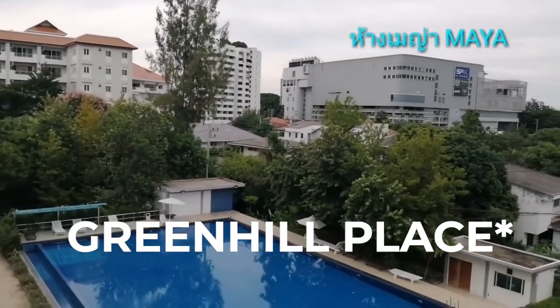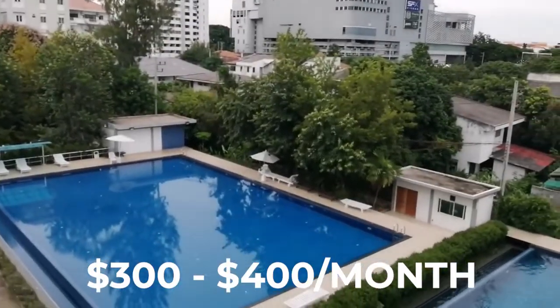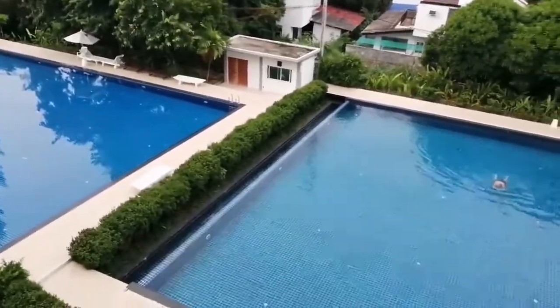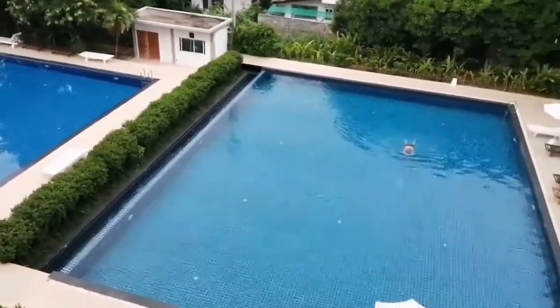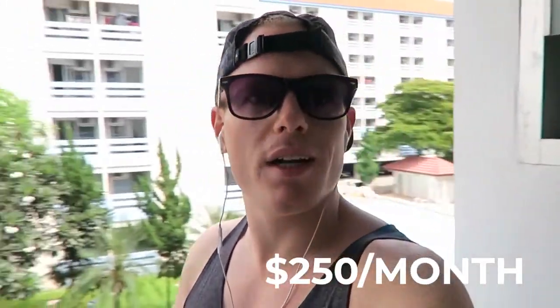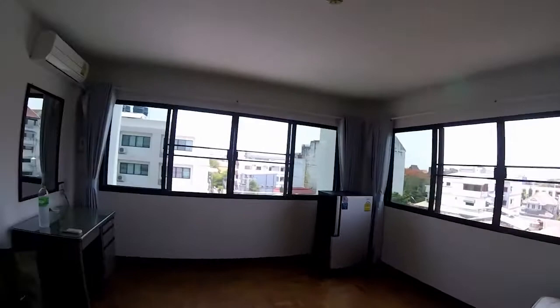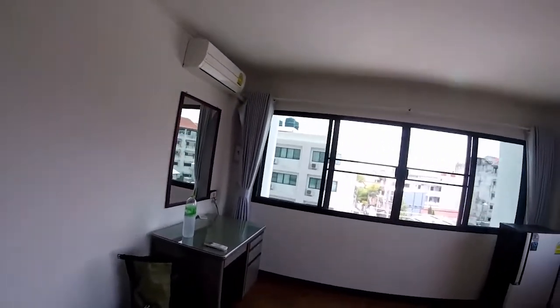I do recommend that. It's around $300 to $400 per month, depending on the season and which room size you get. In Chiang Mai, I also recommend, I've stayed in Hoikau Residence, which is around $250 a month. There is also a condo that's dirt cheap in Chiang Mai called the Siri, S-I-R-I, and it's right next to Corner Bistro.